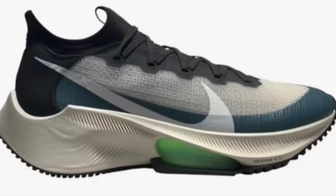Now, with story 2 here, I am speculating a little bit on a very early, apparently leaked shot of the Tempo Next Percent 2. Now, you never know these days, do you, with AI around. It could be some AI image.